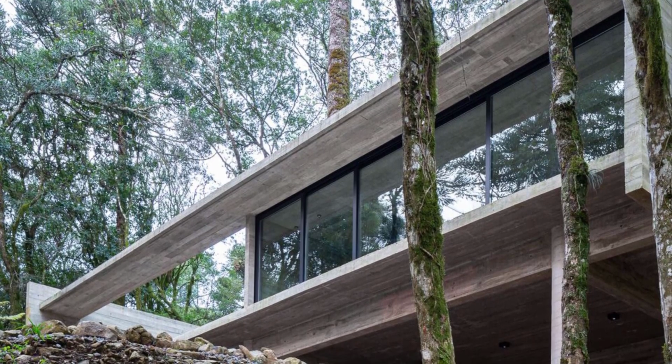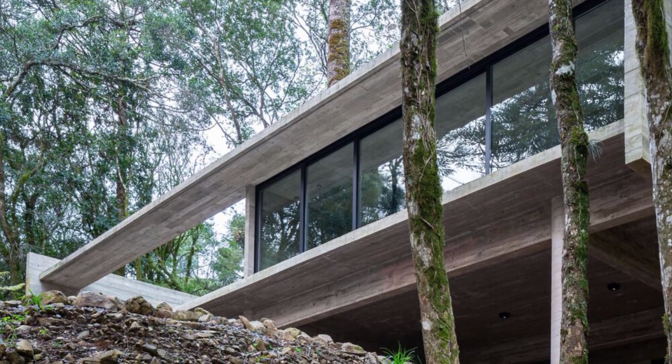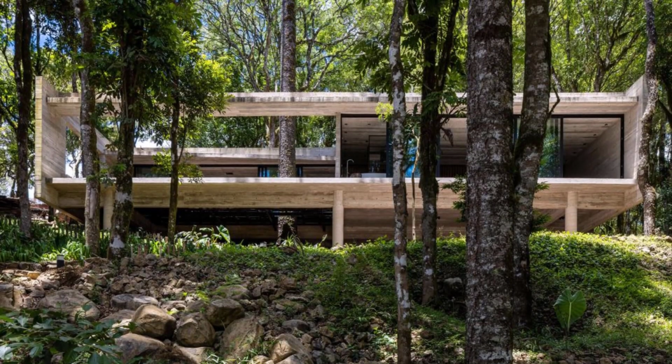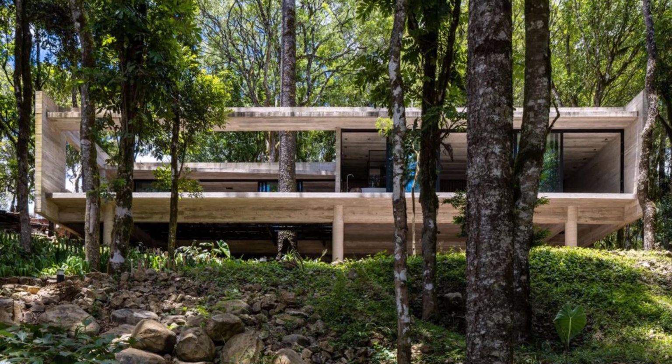Fortunata House. Located in the heart of the Brazilian jungle, this home offers inspiration on how architecture can dialogue with nature, creating a balance between modern comfort and the serenity of its surroundings.